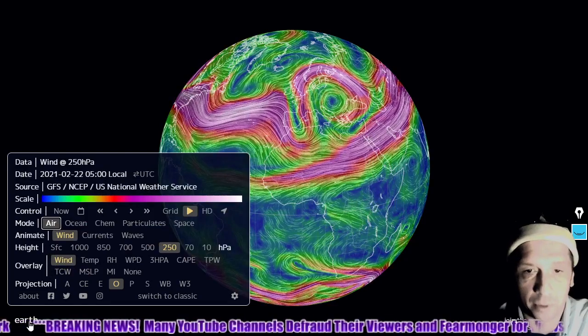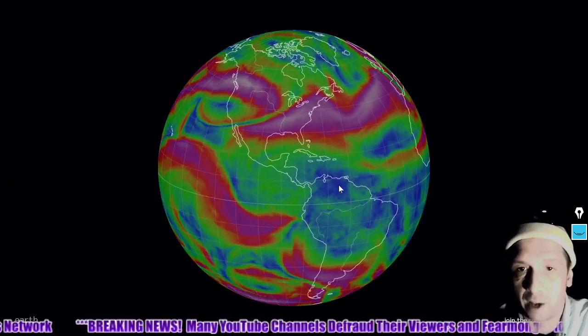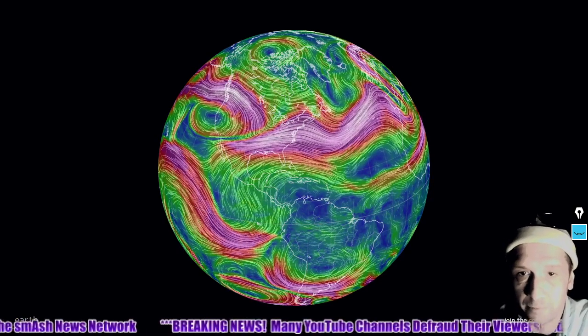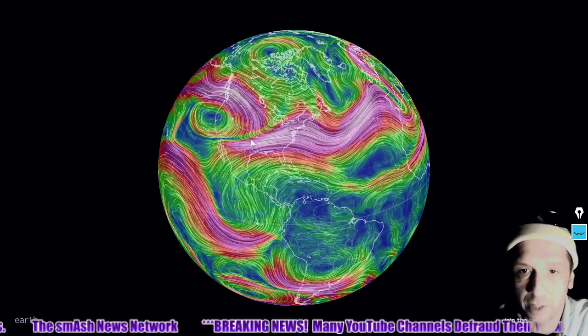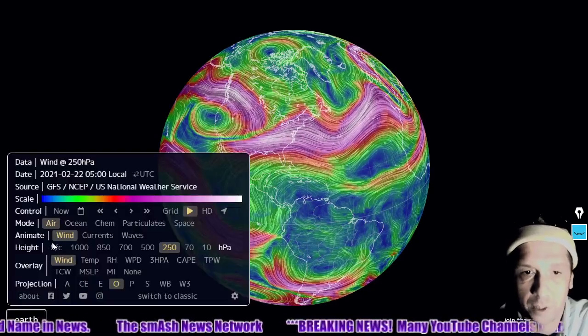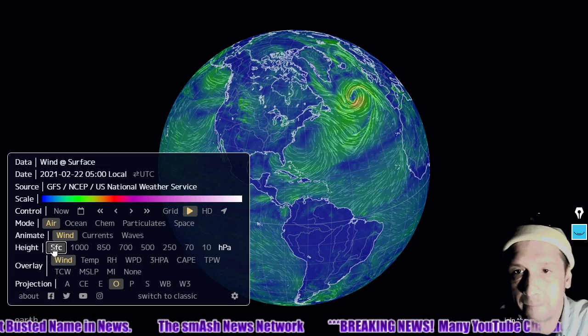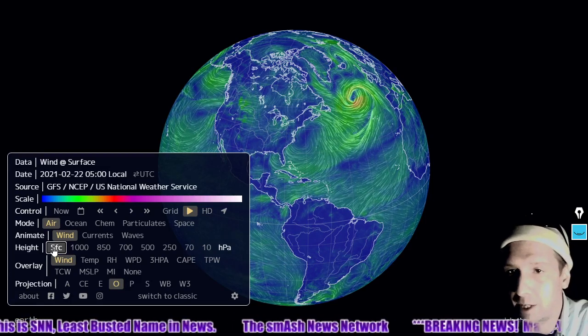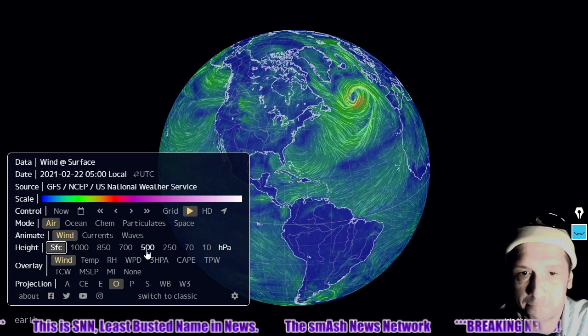Next, we're going to look at the normal thing, the 250 hectopascal winds. There are the jet streams of the Western world. Look at the kink in the jet stream here over the central U.S. Let's check the surface winds briefly. Powerful low pressure system there in the North Atlantic.